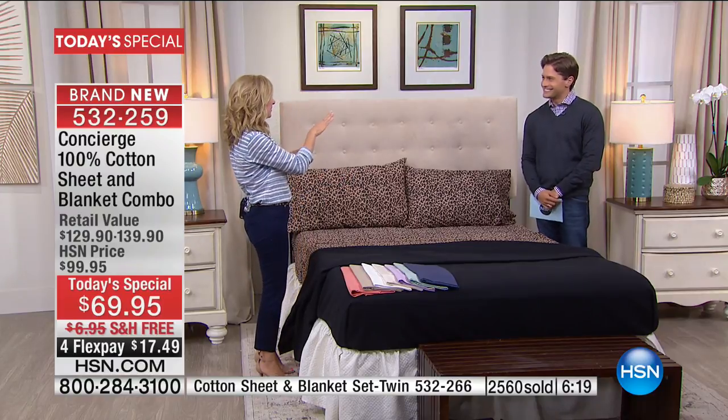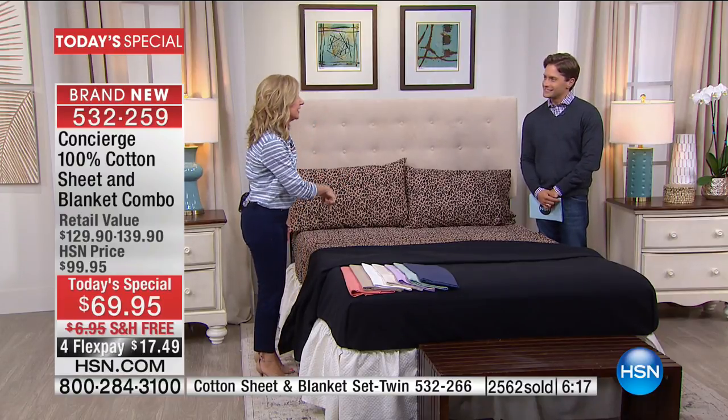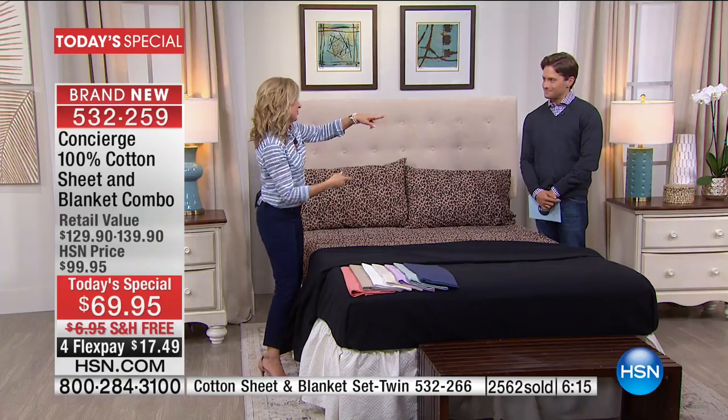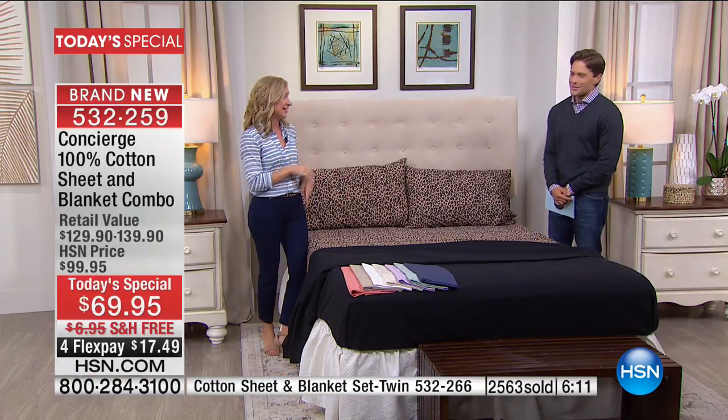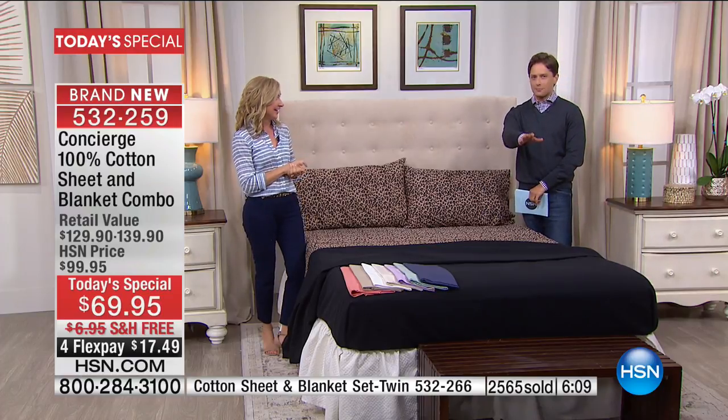And by the way, I want to mention, we have the duvet set in leopard. So if you really want an all-over bed look in the leopard, we have that duvet set in the leopard. Okay, so we digress. Let's get back to breaking this down again.